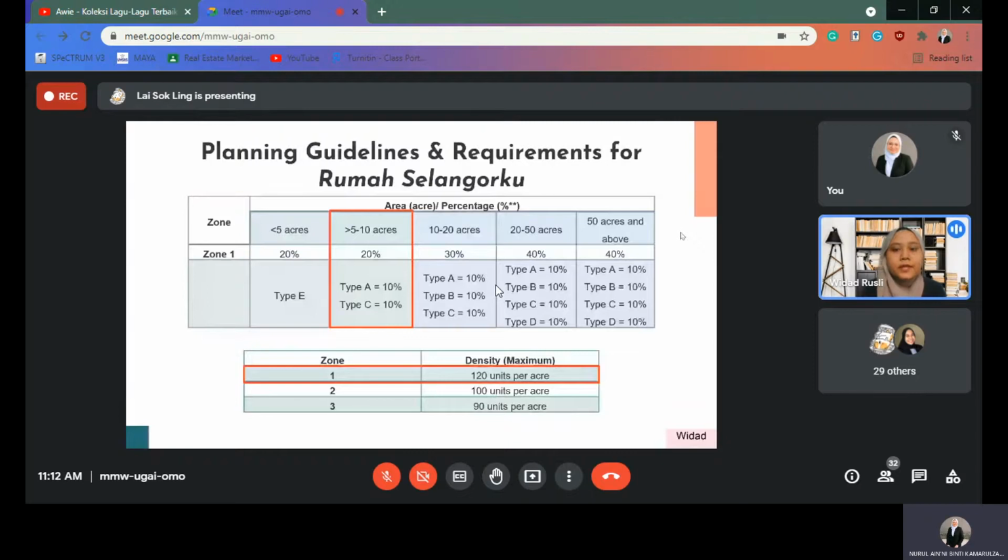For planning guideline and requirement for Rumah Selangorku, the proposed site is under Zone 1 according to Dasar Perumahan Mampu Milik Negeri Selangor. As our site is under Zone 1 and the area is 9 acres, our site is required to provide 20% of Rumah Selangorku, 10% of Type A and 10% of Type C, with a maximum density of 120 units per acre. And we have only 40 units per acre for our proposed development. For the next slide, I will hand over this presentation to Melissa.